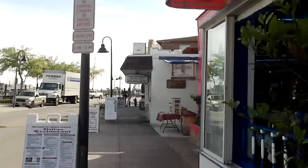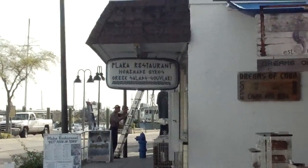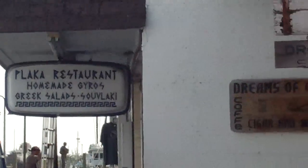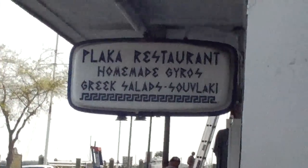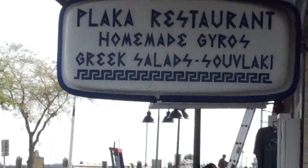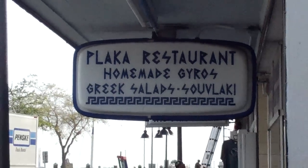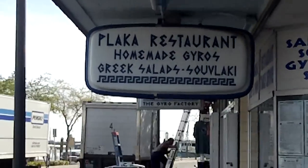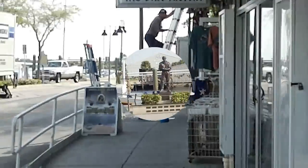Okay, here's the restaurant that we always eat at when we come to the Sponge Docks. It's called Plaka. Cafe style Greek restaurant. Happens to be our favorite, but let me let this truck pass. You can pretty much eat at any restaurant on the Sponge Docks and you won't be disappointed.